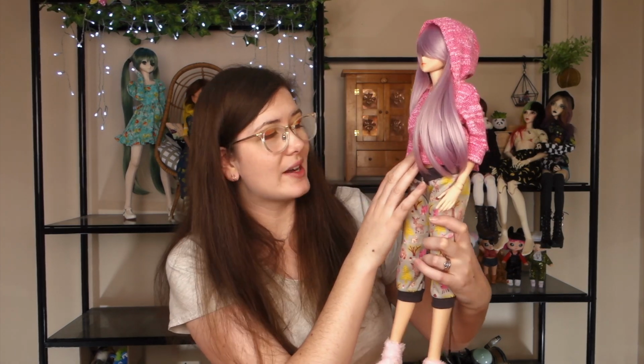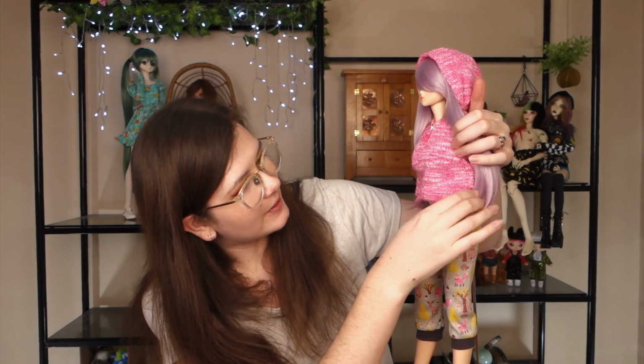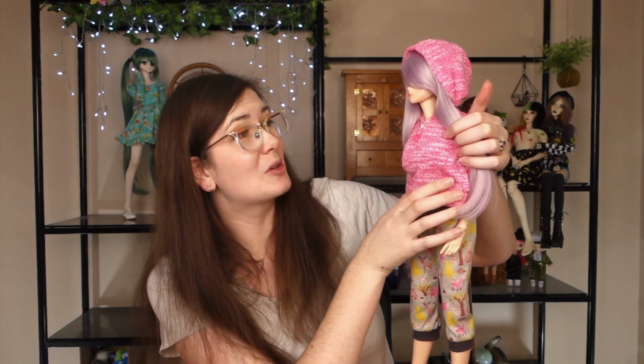And the hoodie's not quite as cropped as I thought it would be. In saying that, it's still definitely short, but hey, it works, and the hood fits really well. One thing I find with the Our Generation stuff is the hoods fit perfectly. I mean, they're meant for dolls that have much bigger heads than this, so they have this really cool, baggy, droopy effect on dolls with smaller heads.